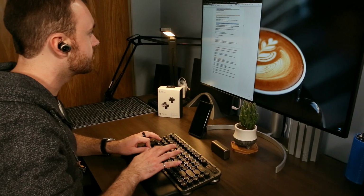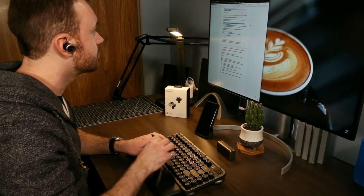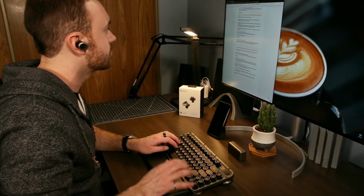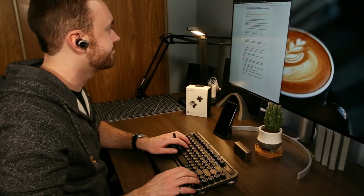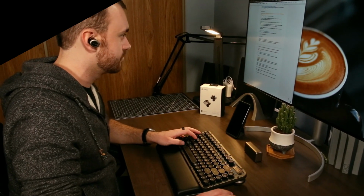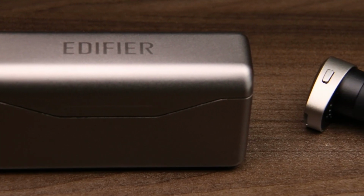Additionally, the noise reduction mode still had a noticeable impact while I was traveling on buses, flights, and while trying to work in a busy convention center. It's also worth mentioning that whether these features are enabled or not, they do little to alter the sound profile of the earbuds. And that's a good thing, because they sound pretty good.